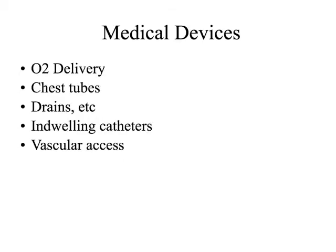Okay, let's talk a little bit about different kinds of medical devices. Of course, there's all the stuff for O2 delivery, like cannulas and bags and stuff like that, right? Chest tubes, we'll look at that. I've got some pictures of that. Who knows the number one rule with chest tubes if we've got a patient with a chest tube? Don't knock over the chest tube, right? Keep the thing upright. Don't trip over it. Don't do anything with it, basically.